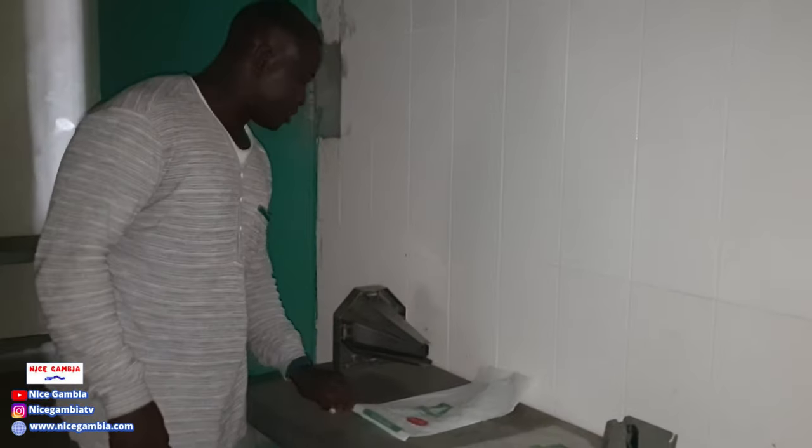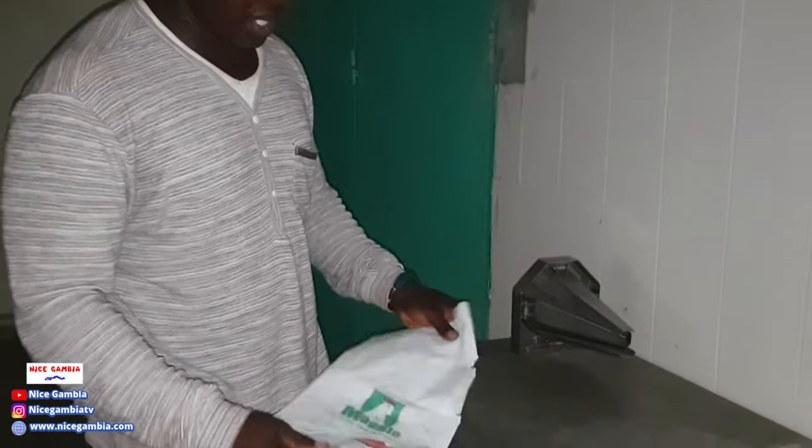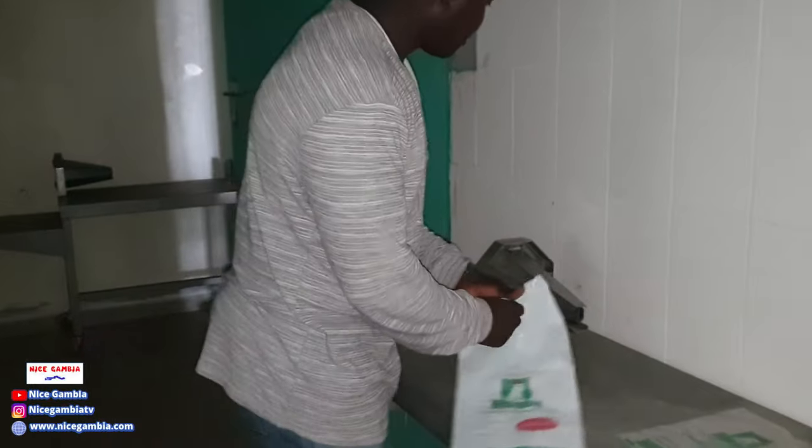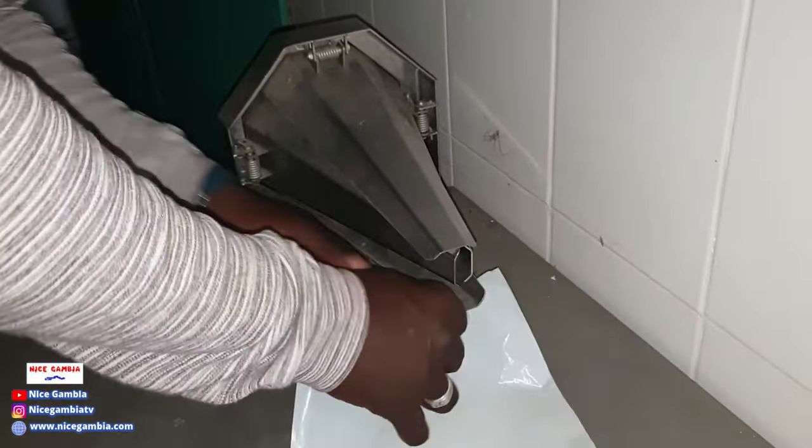Wow. So, as you see, this is the one where we normally put our dressed chicken. Yeah, the big sizes. Any size we have, we come here. This is what we call a mobile table. A mobile packaging table. Okay. Yeah. You see, it used to be like this.